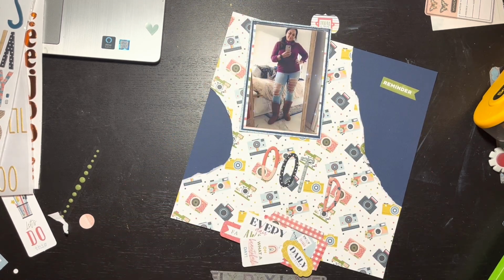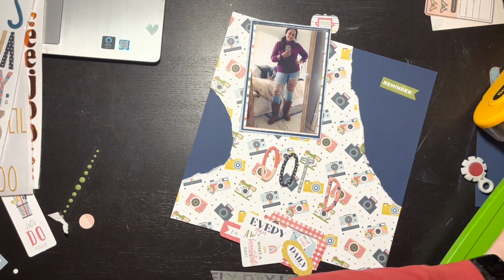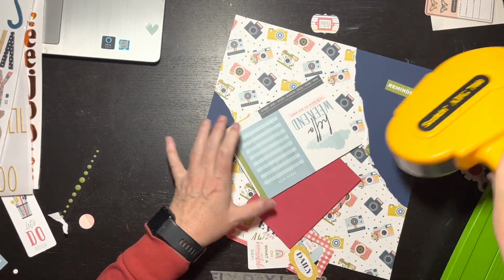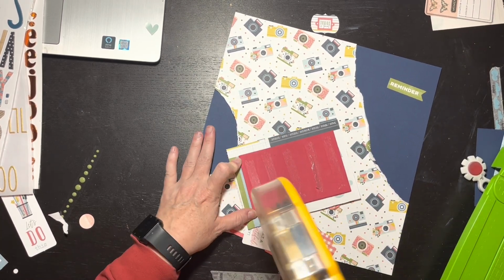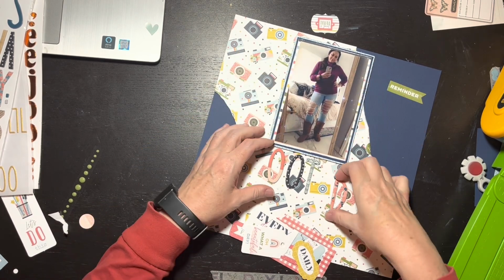Oh, this is sad because I could have easily got this done at the crop if I wasn't such a chatty Kathy. Okay, so what I decided to do then is put this picture up on foam. It just kind of needed it in my mind. It's the only photo, it's centered and all the things. So I'm going to add me a little dimension here, a little foam, and stick that down.